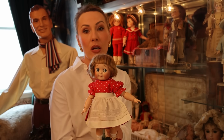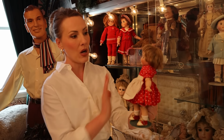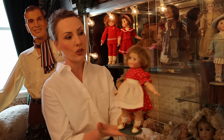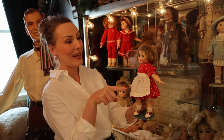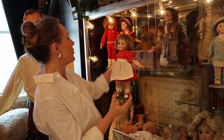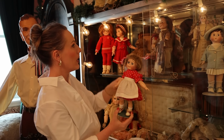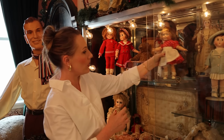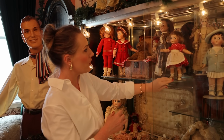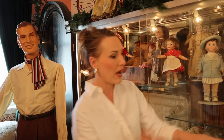I love these dolls. They are very rare, hard to find, incredibly expensive. These are part of our mother's collection, and we're just so fortunate to have them to display and to show. Actually, no, I bought this one and added it to the collection. These two are part of our mother's collection right here, which are just so incredibly sweet. So I have added over the years, which has been such a fun thing to do as we get our dolls.